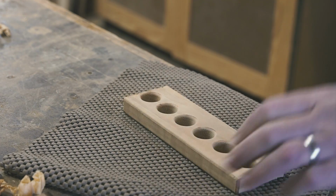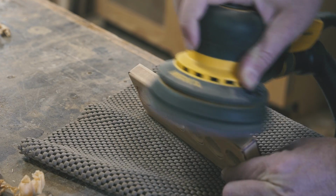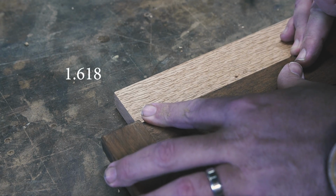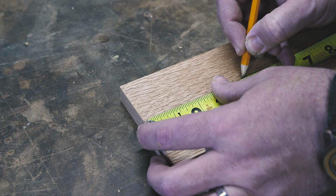You may have heard of the number phi, or the golden mean, golden ratio, the divine proportion. It's found everywhere in nature and used in architecture. This magic number is 1.618, a ratio found when dividing subsequent numbers of the Fibonacci sequence.